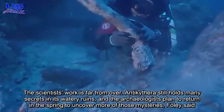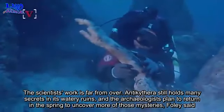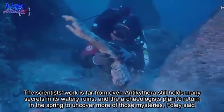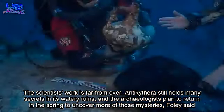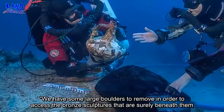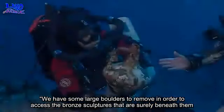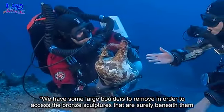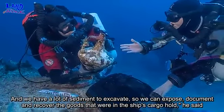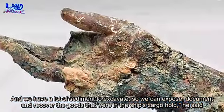The scientists' work is far from over. Antikythera still holds many secrets in its watery ruins, and the archaeologists plan to return in the spring to uncover more of those mysteries, Foley said. "We have some large boulders to remove in order to access the bronze sculptures that are surely beneath them. And we have a lot of sediment to excavate, so we can expose, document and recover the goods that were in the ship's cargo hold," he said.